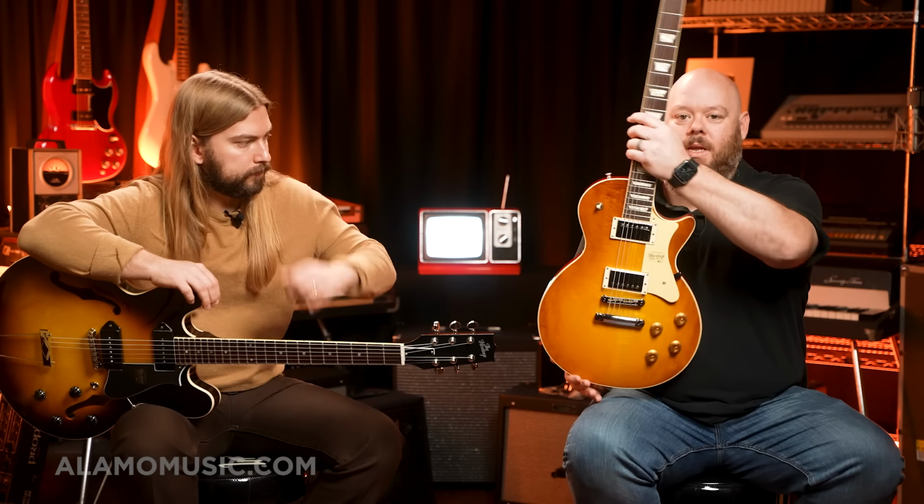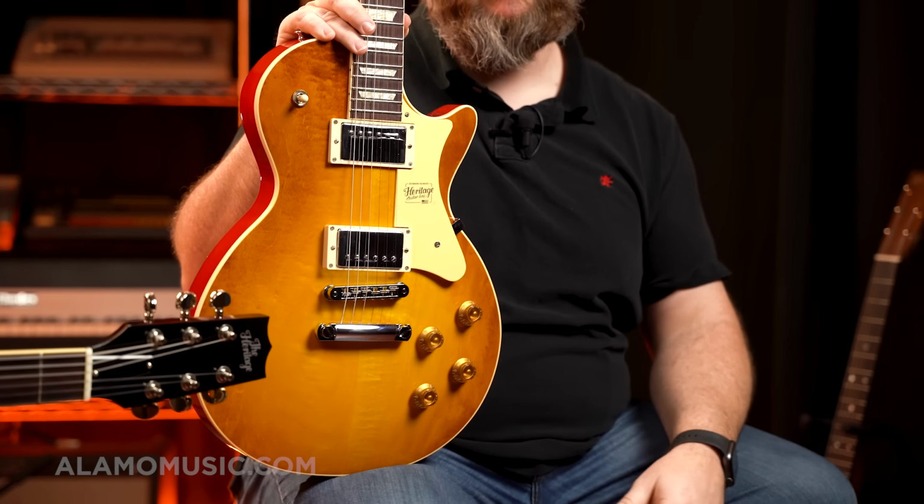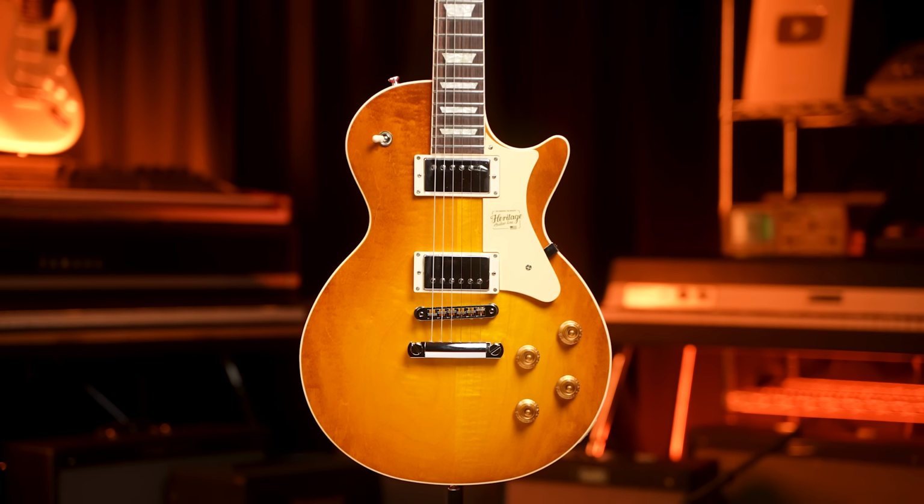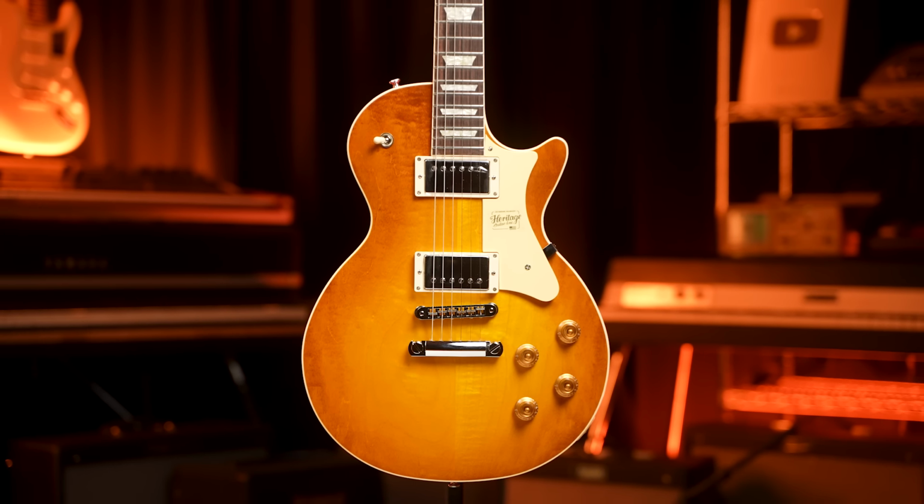So I'm holding this very familiar looking shape. This is the Standard Series H150 in Dirty Lemon Burst. I love that color. One of the things I think is really cool is if you love this guitar and you want to get it with a Bigsby, you can, and it's the same price. That price currently is $2,599. Price subject to change. Check out our website, alamomusic.com.